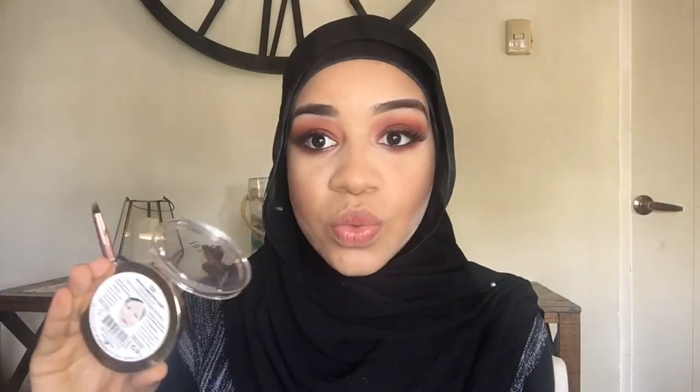Okay, so she just highlighted her brow bone and inner corner. She did that off camera, but I'm gonna do that on. I use my Milani highlighter in Strobelight Sunglow.